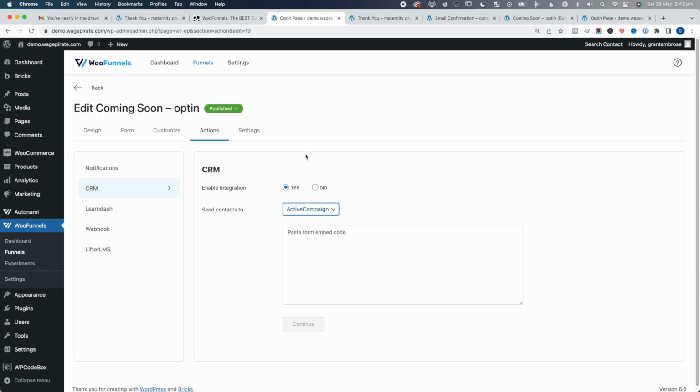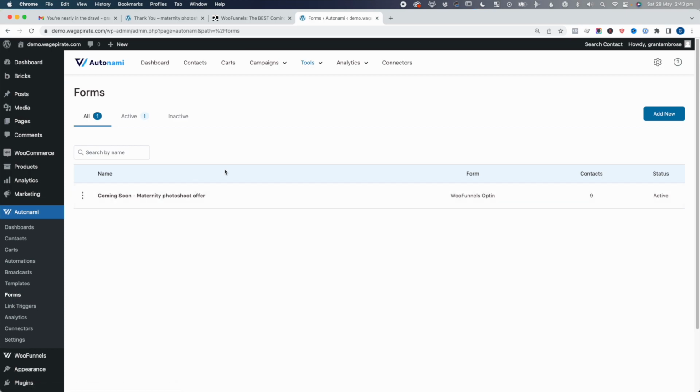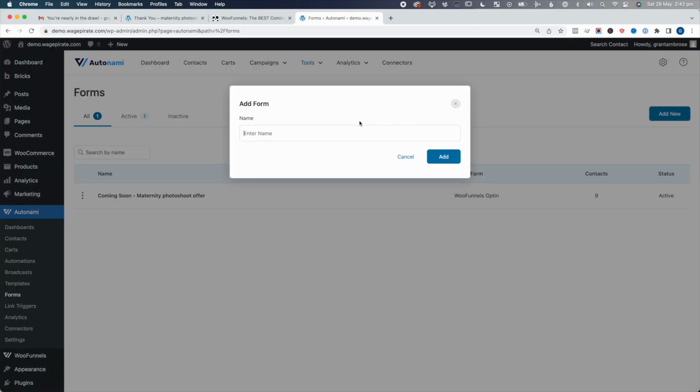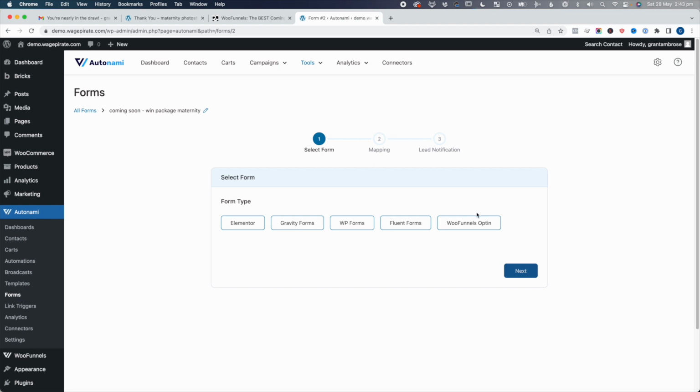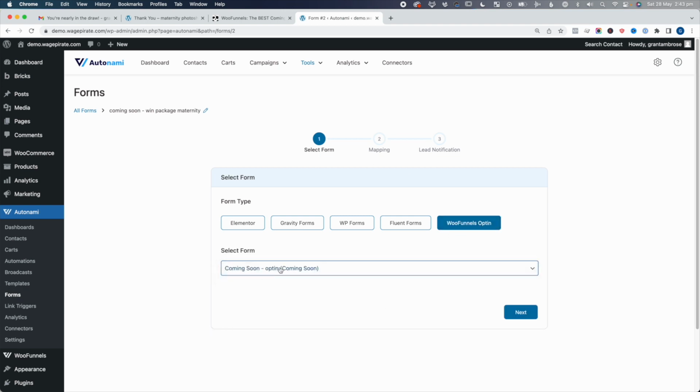Because I'm using Autonami and I don't do that, I go under Autonami and I go to forms. I have this form here. So I'm going to go ahead and create a new one just to show you guys the wizard and how it works. And then we'll come back and look at this one here. So if we go add new, I'd say coming soon, win, package, maternity, something like that. Click add, and then we select the form. So we go WooFunnels opt-in, and it's going to be our coming soon opt-in form, and go next.